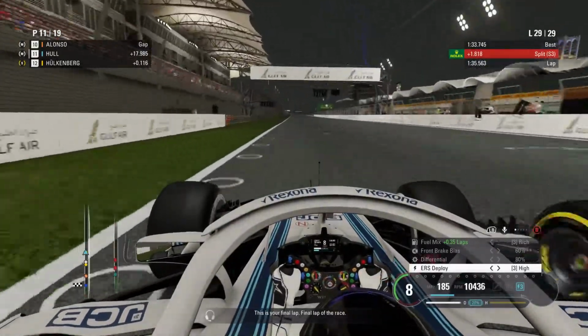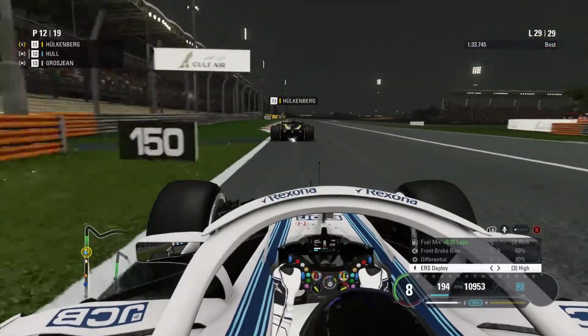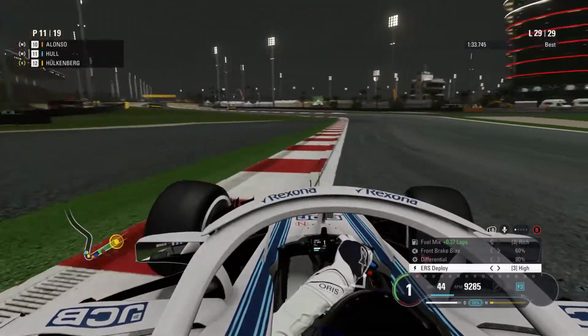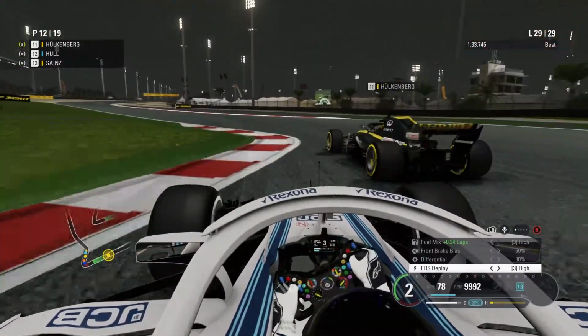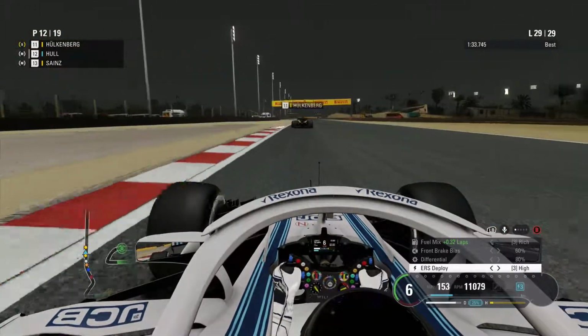We're running rich, we're running high, we're going to burn everything that we've got. Hulkenberg gets past us on the pit straight. We duck into his slipstream, and are we going to make a big lunge? Of course we are. Biggest lunge yet into turn 1. Got to use the curbs on acceleration. That puts us all out of sorts. Hulkenberg gets through on the final lap of the Grand Prix.